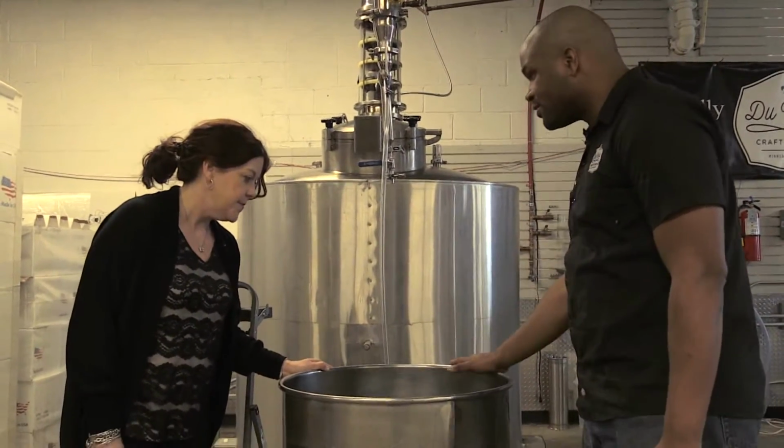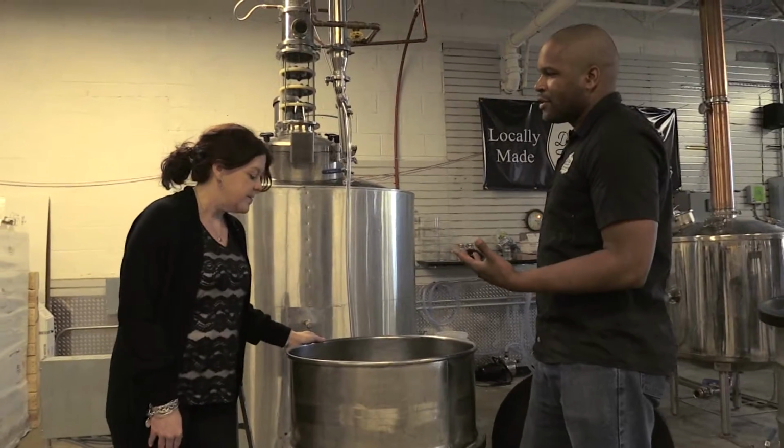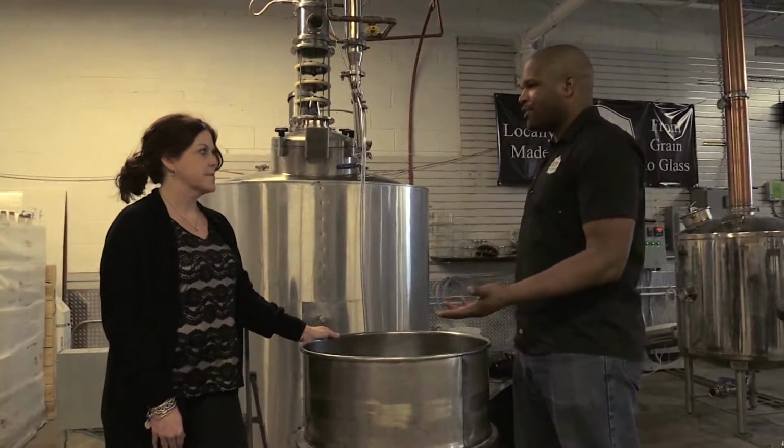But once we get it distilled to this point, this is around 40% alcohol, this will be like this for 100 years. You might think of the beer you drink or the wine you drink, it's like, well, that's alcohol. And if you're really nerdy about it, you might know that it's ethyl alcohol.